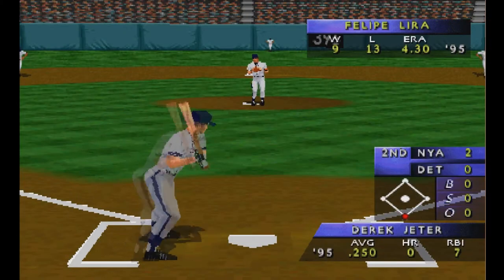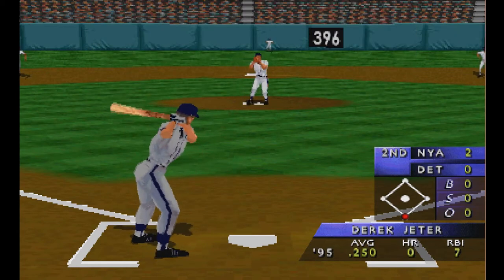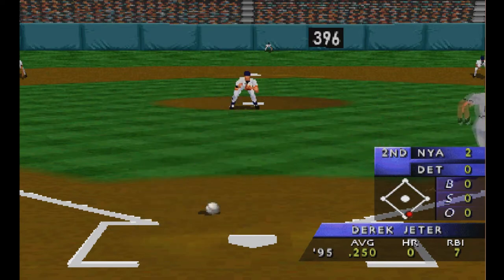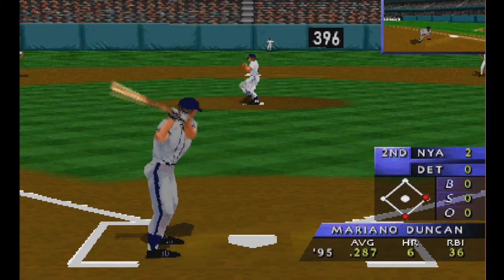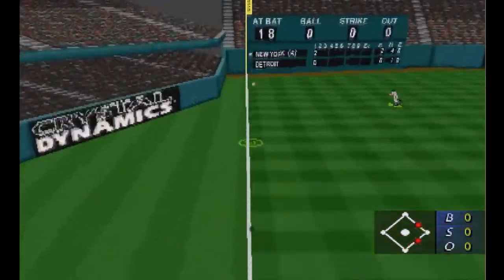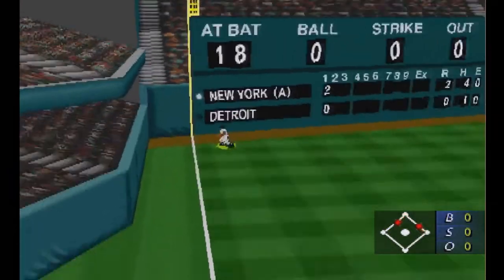Derek Jeter. You got 90 feet to walk it off. Mariano Duncan. There's a fly ball down the left field line. Oh, he might have a chance. And that'll fall for extra bases.